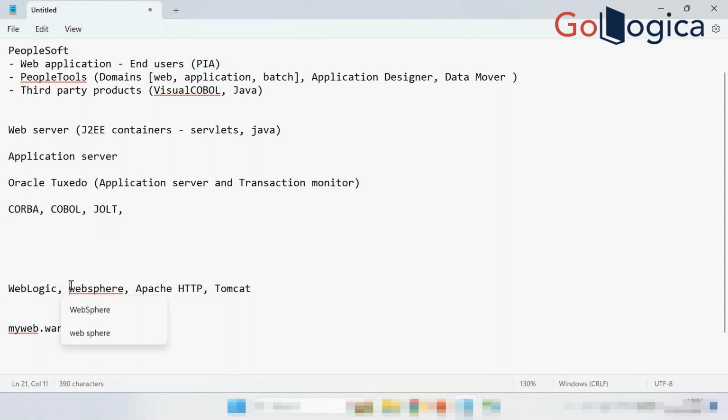When we say WebLogic, WebLogic is not related to PeopleSoft at all, and WebSphere is not related to PeopleSoft at all. On WebLogic, you can host 1,000 different kinds of Java applications, right? So PeopleSoft is just one application which works with these two softwares. Majorly, these are the supported web server softwares. Similarly, in PeopleSoft, you would have something called portal.war.